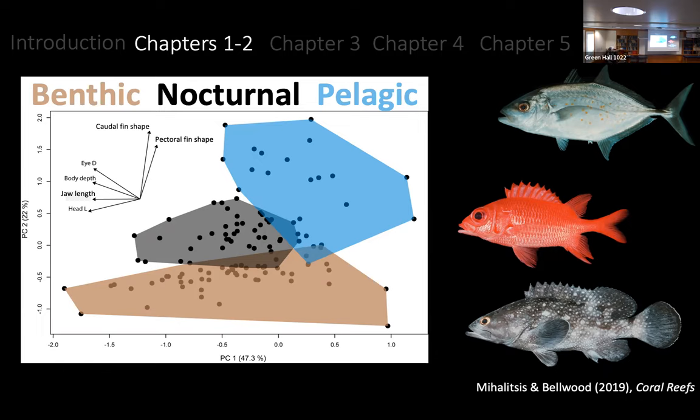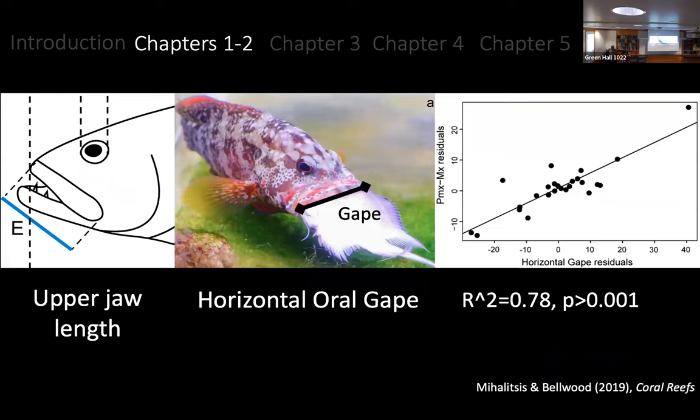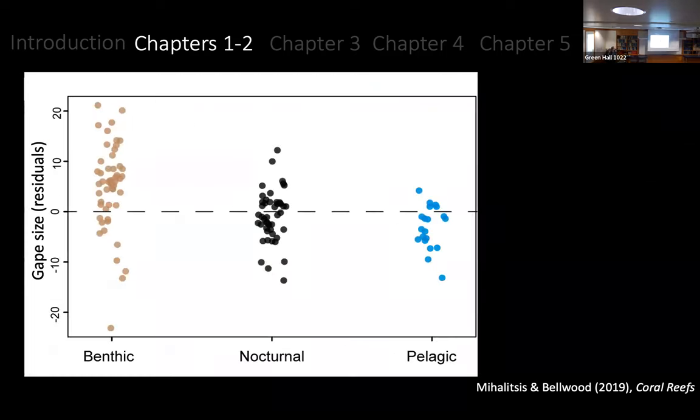Now, while these ecomorphotypes are mainly separated along PC2, which is mostly associated with the fin shape, PC1 is the one that explains most of the variation. And you'll notice that that's mostly associated with the jaw length that I was telling you up there, which actually turned out to have a good correlation there, suggesting that we can use this measurement as a proxy. And that's what that measurement looks like for our ecomorphotypes.